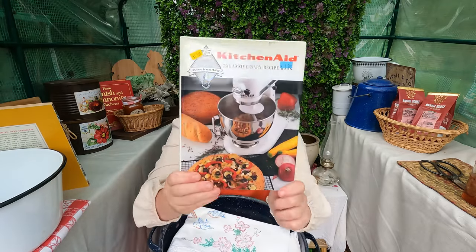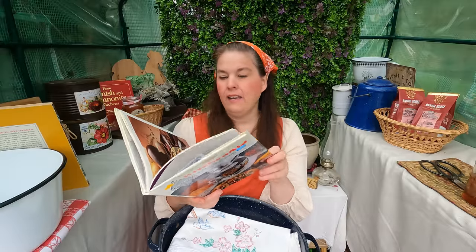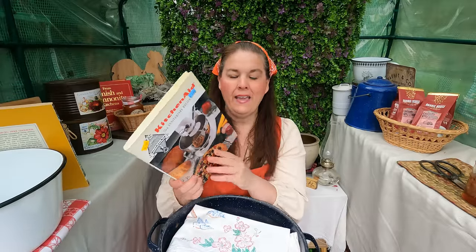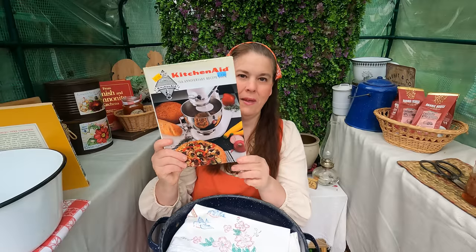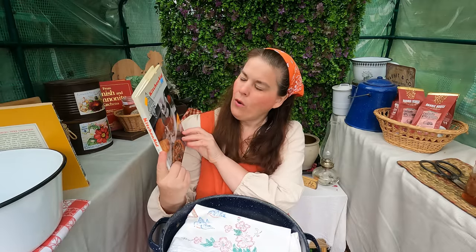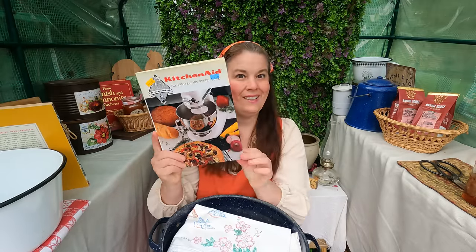Then I got this KitchenAid cookbook. The reason is because they had a lot of recipes for making breads and noodles. And as you know, I use my KitchenAid quite a bit. This one is an older one, but I just love it.